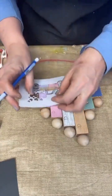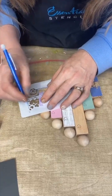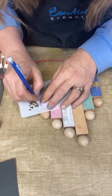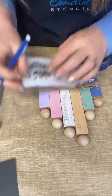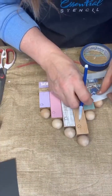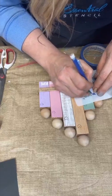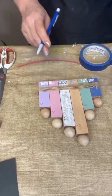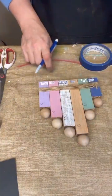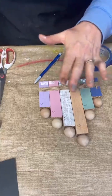You could do these in blacks and whites. You could do them for a new family, adopted. You can add to them if you didn't glue them all together, or even if you did glue them together, you could just keep adding to them. So we'll put the little detail brushes. So that's an easy way to do that without having to try to tape off everything and get it stenciled.